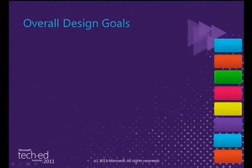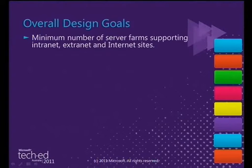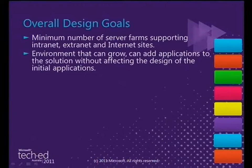So let's talk about our overall design goals, because the requirements are very clear. Minimum number of server farms, right? We don't want to have 5,000 of them. We want to have something that's practical. We do want to spread across intranet, extranet, and internet. So for us, it's important that we don't limit ourselves in that functionality. Needless to say, 1,500 staff, this is just day one. You're going to grow to 6,000.